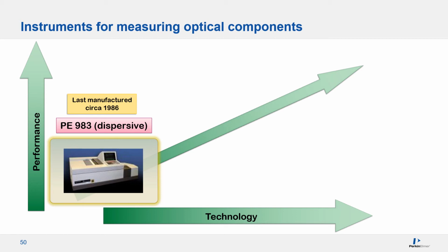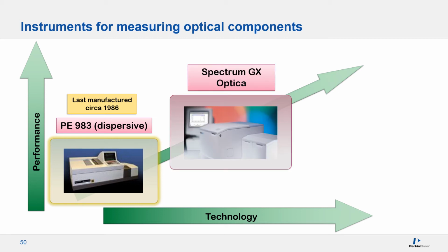While the 983 went away, the need for obtaining reliable and accurate results remained. For these reasons, an FTIR instrument with specific modifications was made to overcome the challenges presented by measuring optical components on FT systems. This was first addressed with the Spectrum GX Fourier Transform infrared spectrometer series by PerkinElmer, which included several design modifications that enabled greater accuracy in measuring optical components.